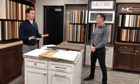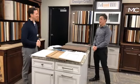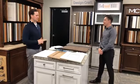Now, they all have a white shaker, right? Everybody has a white shaker. And gray? And gray, yes. Okay, everything white shaker and gray for sure. So 90% of the market is covered with all of these, and there's bells and whistles beyond that.